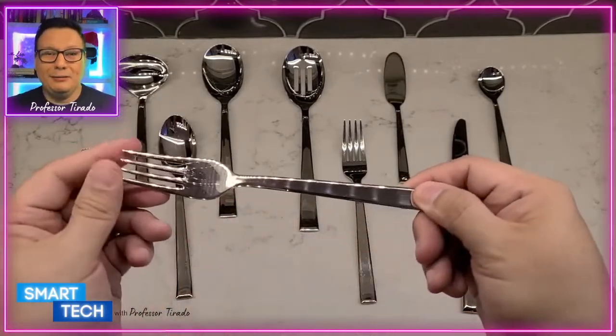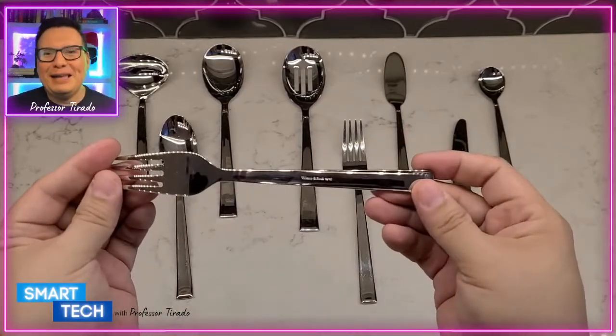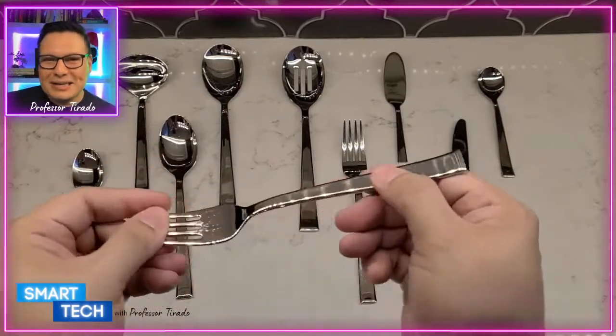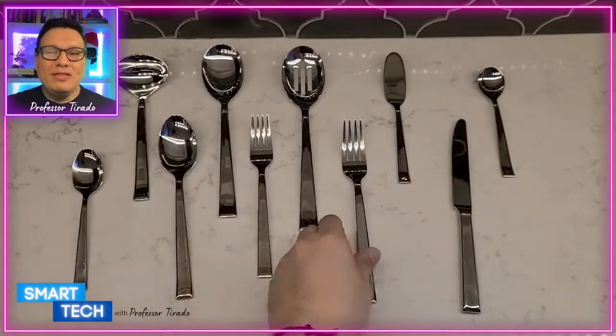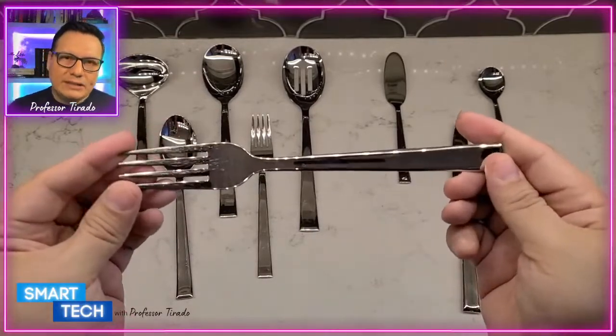I did wind up paying $300, and you can actually get this for $150.32. It has 38 ratings, 4.5 stars. Now this one, by the way, is made in Germany. The thing I like about it is 18/10 stainless steel.